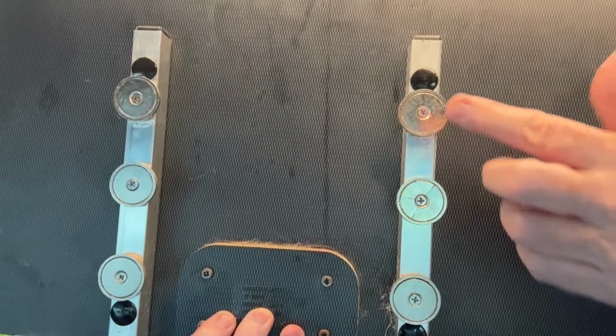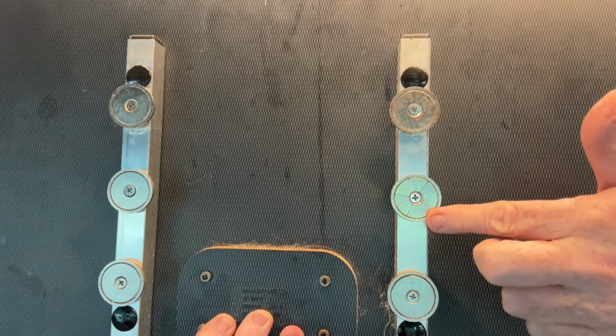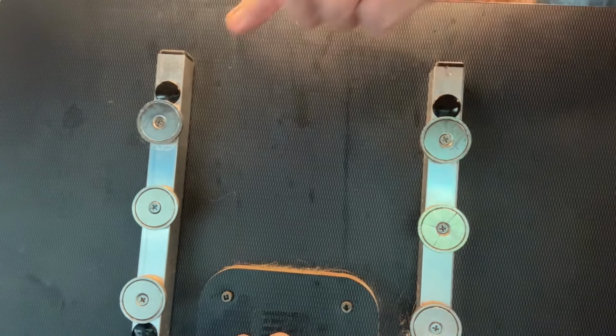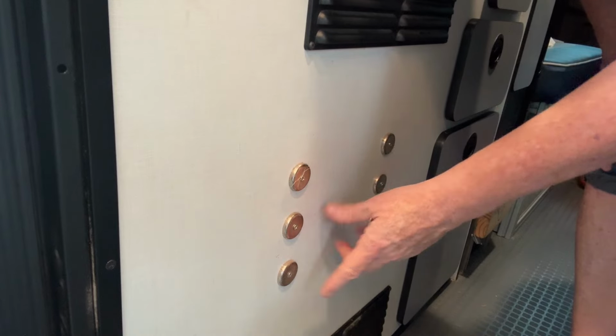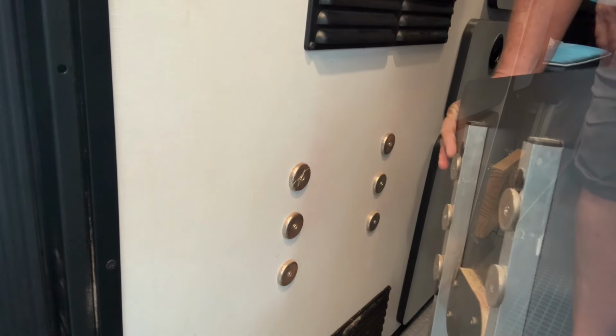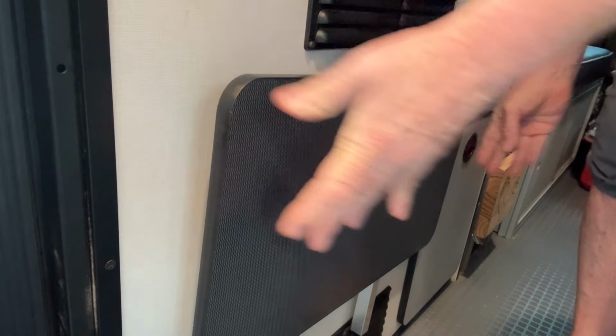But now what do I do with this counter extender when I'm not using it? Well, I'll tell you what I did. I found these super heavy duty magnets on Amazon that I screwed onto the back of the extender and onto the cabinet under the sink. Now I can simply store the counter extender here and easily remove it when I need it.